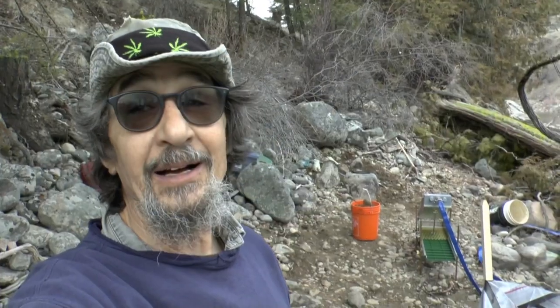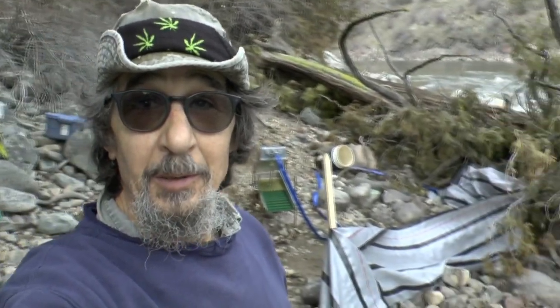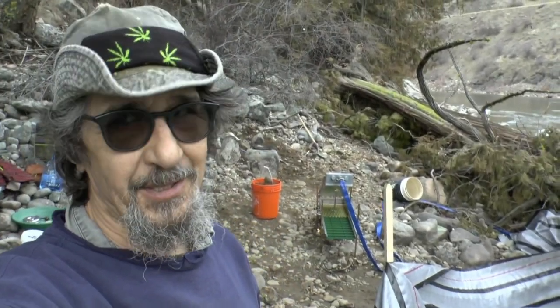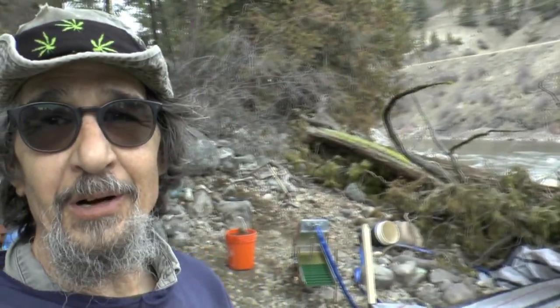Well, good morning again. Here we are, day two, back on the claim on the Similkameen. AUQUEST, or GoldQuest, as the name implies. I'll just give you a quick look around here, as promised today.